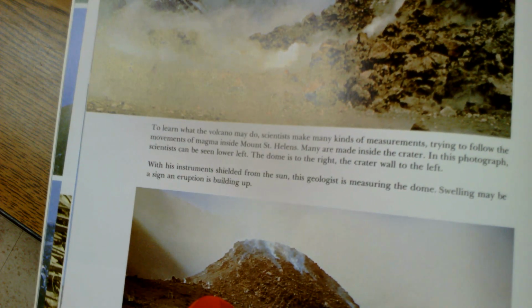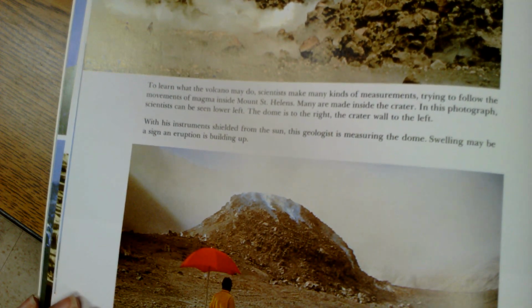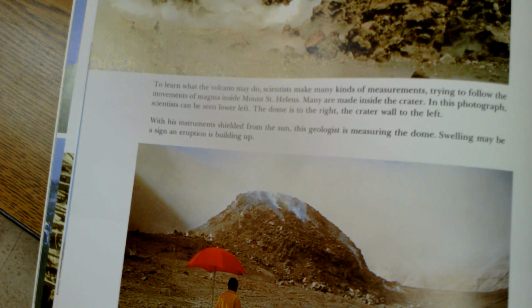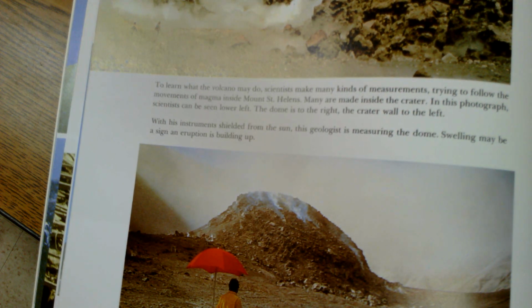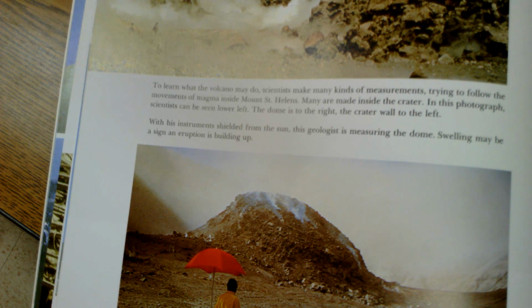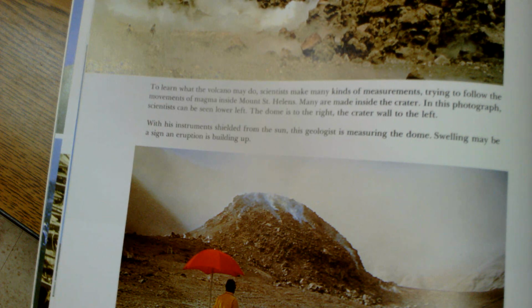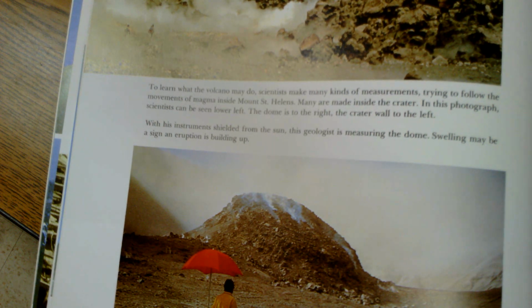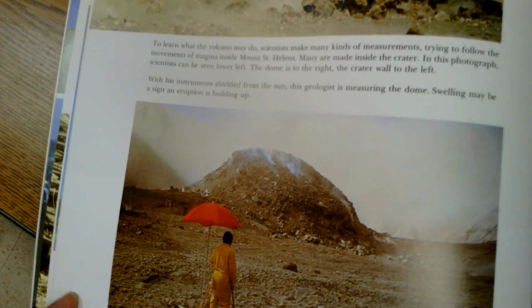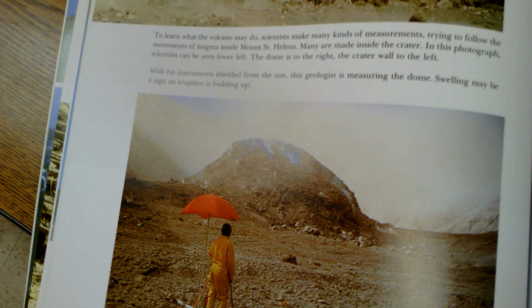To learn what the volcano may do, scientists make many kinds of measurements, trying to follow the movements of magma inside Mount St. Helens. Many are made inside the crater. In this photograph, scientists can be seen in the lower left. The dome is to the right, the crater wall to the left. With his instruments shielded from the sun, this geologist is measuring the dome. Swelling may be a sign an eruption is building up.